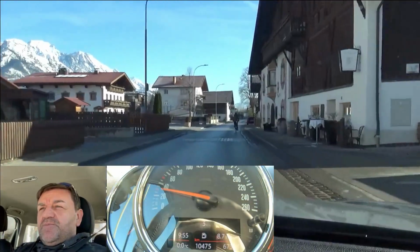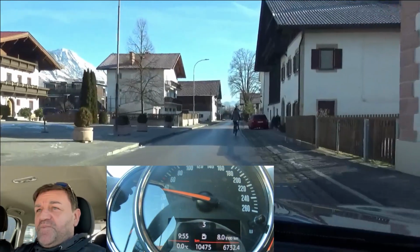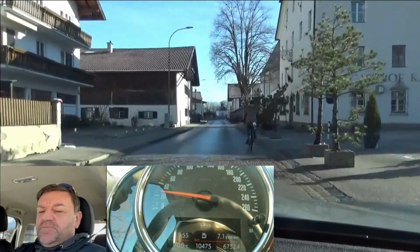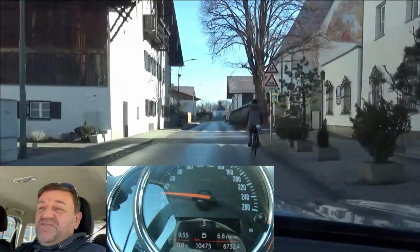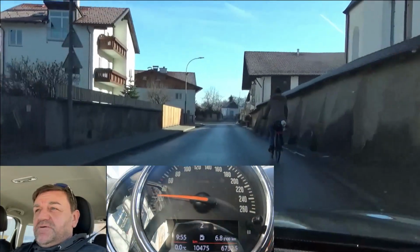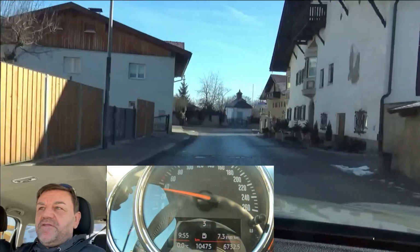The WLTP consumption is rated at 6.3 liters per 100 kilometers, and that's 42 mpg UK and 37 mpg US. NEDC is 5.6 liters per 100 kilometers. We'll see, maybe we can beat that, not sure, but I guess around 5.5 we will end up.